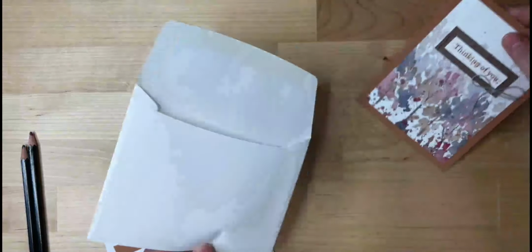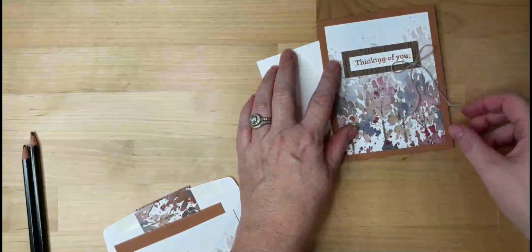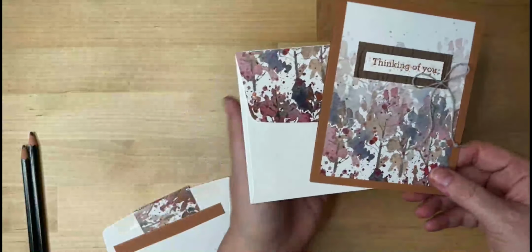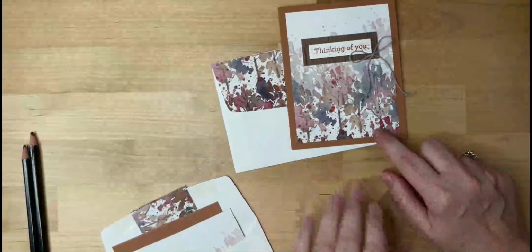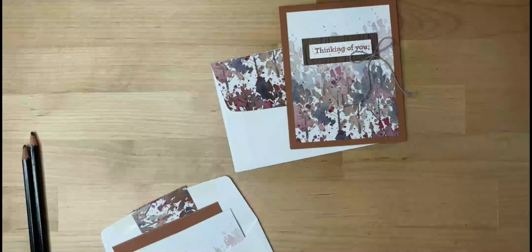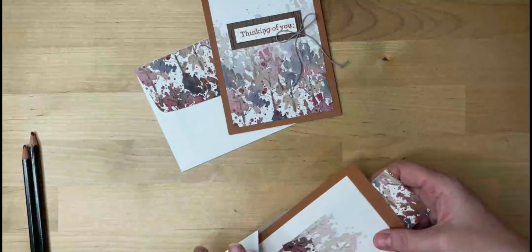All right. This is our Beauty of Friendship card. I love this paper. This is another one that I'm going to be super sad to see go. So don't miss out on these papers, ladies. They are so beautiful. I know we have lots of new ones coming.